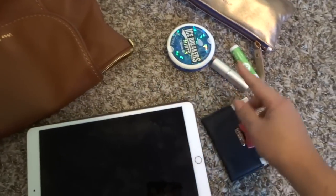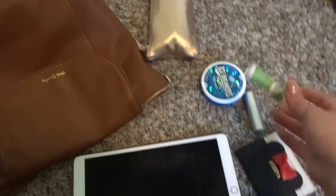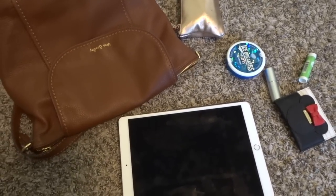But then breath mints, makeup to refresh, chapstick because my lips get so chapped on the plane, and then my wallet. Also my cell phone, of course. Things I need immediately and will use most often for my personal item on the airplane. So that is generally how I pack for Walt Disney World.